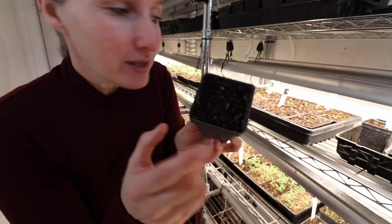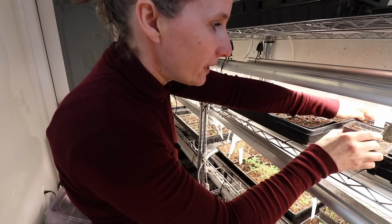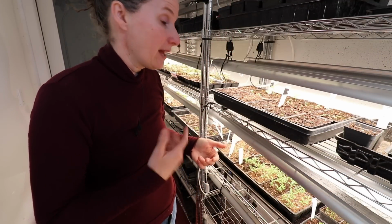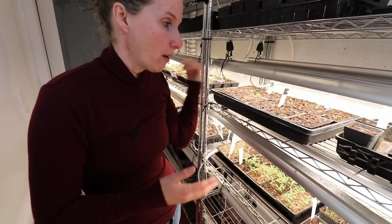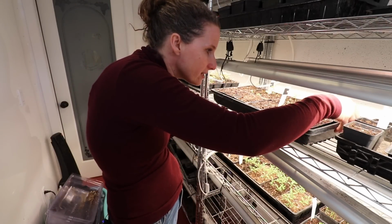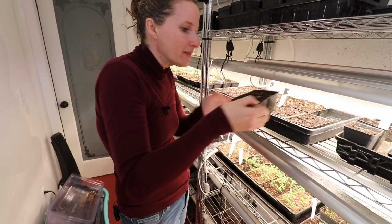This is oregano. I started my oregano way late this year, so hopefully it'll get going. Sometimes it will overwinter. And we had such a mild winter this year that I'll probably have some out in the garden still. And here's another new one that I started this year. The germination wasn't fantastic on these little babies, but I'm kind of excited about it.